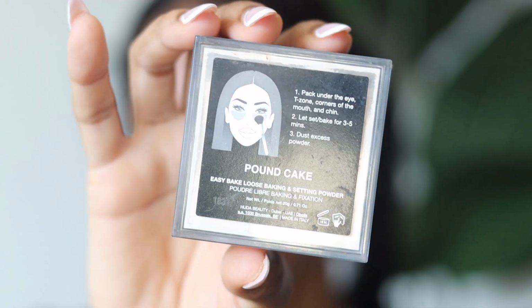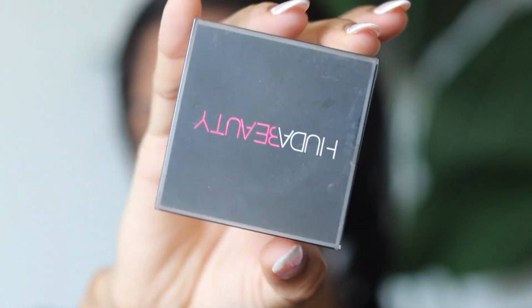Now we are going to set this concealer, and I do have a new powder I am using. New foundation, new powder, new everything in 2022. I'm using a Huda Beauty loose powder in the shade Pound Cake. And I love this powder just because it's bomb. It's so thin. I don't really like the smell of it. It has a baby powder smell that kind of threw me off when I first tried it, but it just does the job.